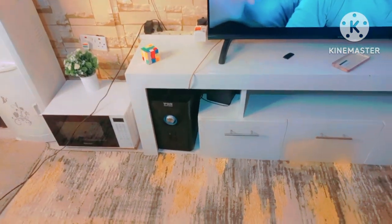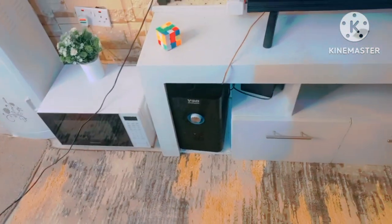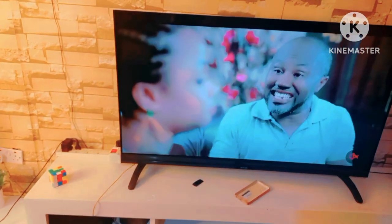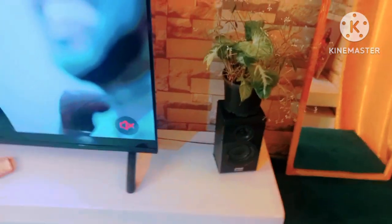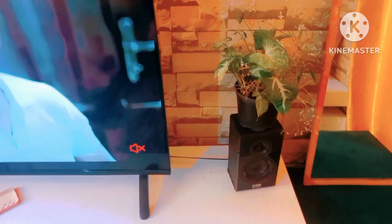As you can see, it's a TV stand, nothing much. Below the TV stand, we have the subwoofer. It's now working. Last time it was not working. The other one I gave out. And so this is my television, my 50-inch TV. And here, this thing is for playing when I want to relax my mind. So next to my TV stand, I have the speaker, and on top of it, it's my live plant.